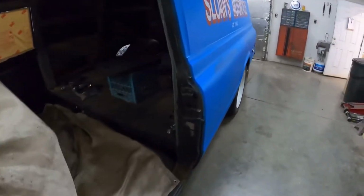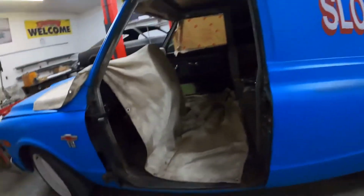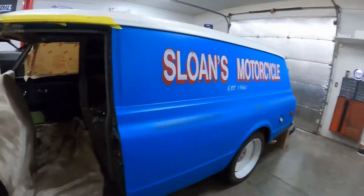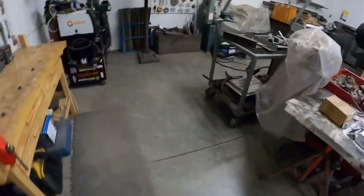We're going to end up putting all new bedwood in this thing, redoing the interior. Going to do some pretty cool stuff with it. New carpet, putting the sound system in it. It's going to be a neat ride. He's really excited to get this thing back and be able to cruise around.